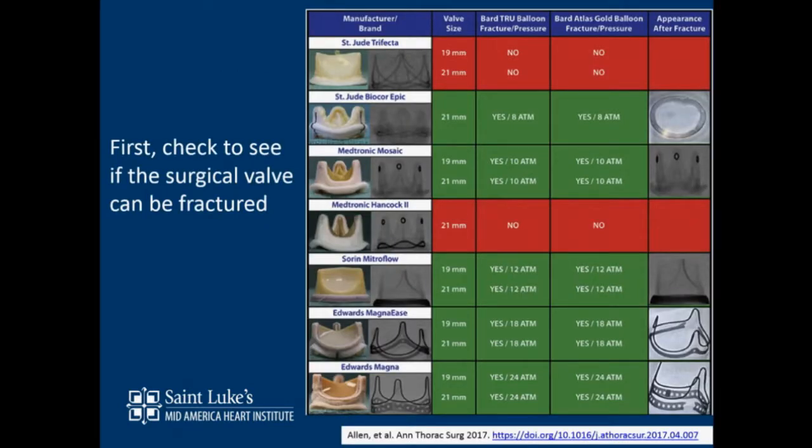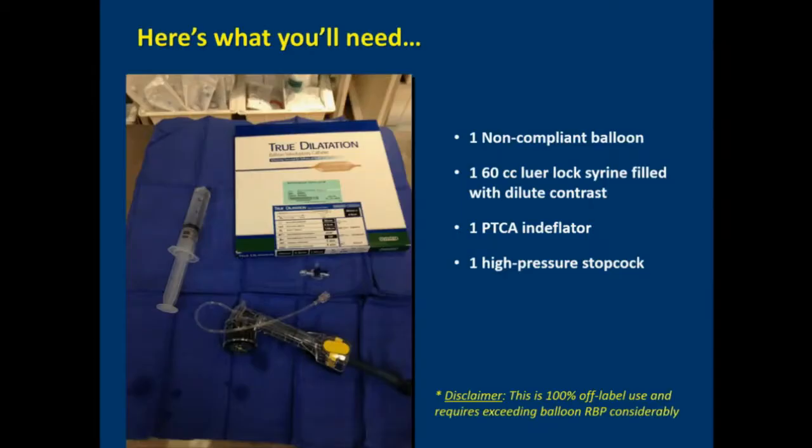So if you want to do this, first of all, we bench tested these valves. If you go to the manuscript in Annals of Thoracic Surgery, you can see which valves can be fractured and at what atmospheres they fractured on the bench. That gives you a guideline, may not be exactly the same in the body, but the Trifecta valve and the Hancock II valve, we couldn't fracture on the bench. We ruptured multiple balloons. We think we can stretch a Trifecta and still get some benefit there, but we don't fracture the valve.